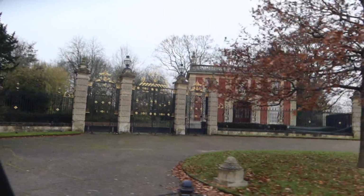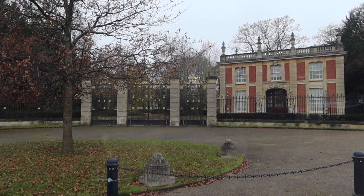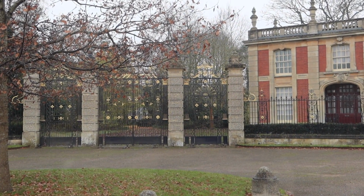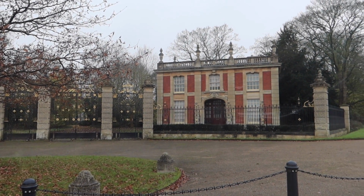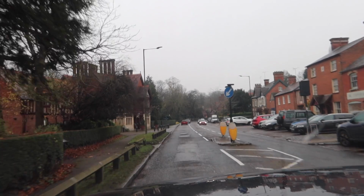I think that would have been the old main entrance, wouldn't you think? Look at those incredible gates. They're so ornate, yet super delicate. Absolutely beautiful. Talk about an amazing gatehouse. I think we'd be quite happy in that gatehouse, wouldn't we? It's beautiful.